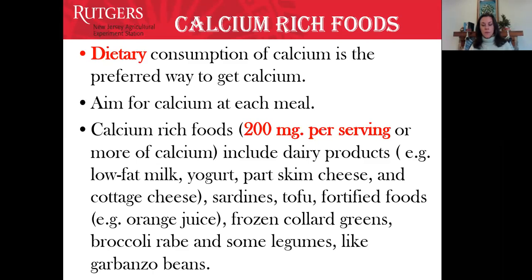All right, some calcium-rich foods, which have 200 milligrams per serving or more, include dairy products, which I'm sure we all know are some calcium-rich foods. So milk, we always encourage low-fat milk to avoid too much saturated fat in the diet. Low-fat milk, low-fat yogurt, low-fat cheese or part-skim cheese, and cottage cheese. Sardines, which are very calcium-rich, tofu, and then fortified foods.